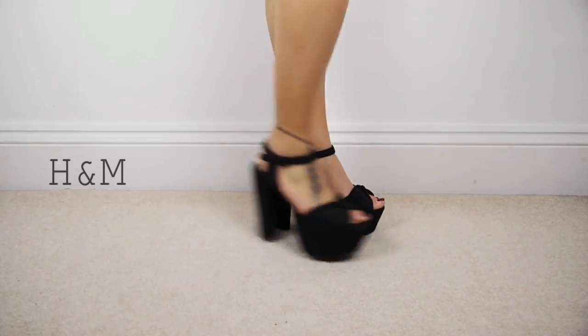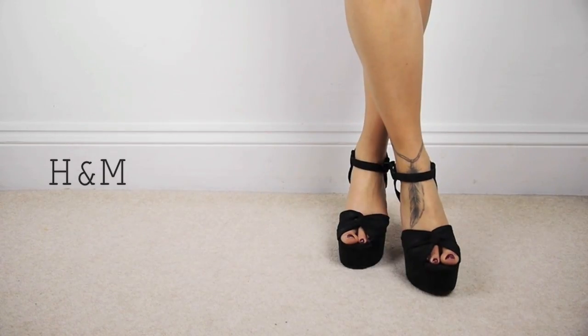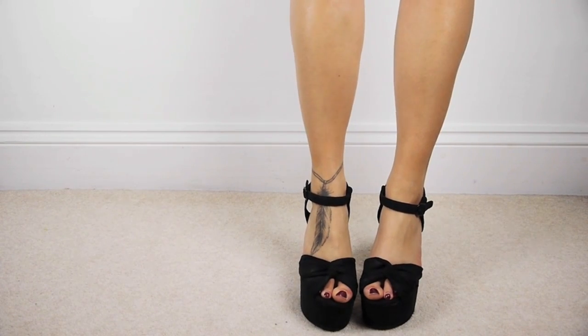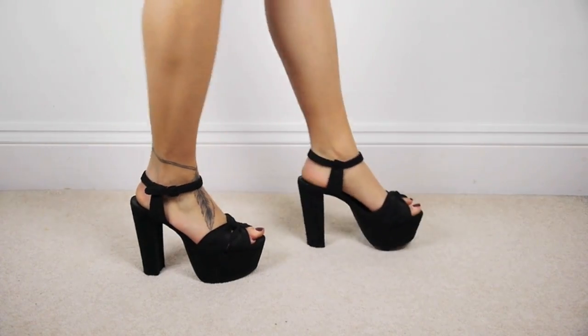Another pair of black heels from H&M. I got these at the time because they reminded me of a pair of Jeffrey Campbell heels that I really wanted, but these were a lot cheaper. They were, again, around £25. They're not the steadiest, but they're not the worst. They're bearable if you were to have a night out, and I think they look really cute.